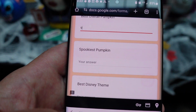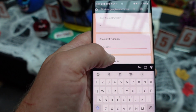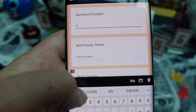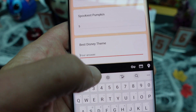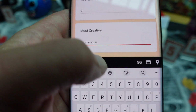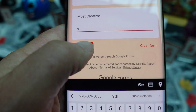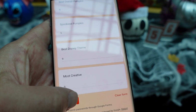All right, for the spookiest pumpkin though, I'm gonna have to go for Jack Skellington here. So I'm gonna go number 5 for spookiest. Best Disney theme, I would say number 9. Back to the Trader Sam's. Most creative, I would say Trader Sam's. Ursula's tentacles sticking out of there. All right, put in my votes. There we go.